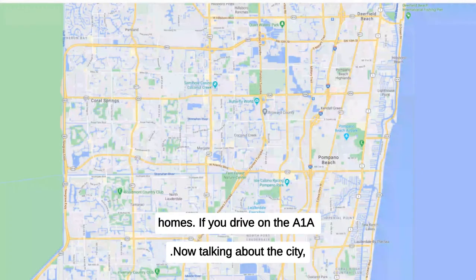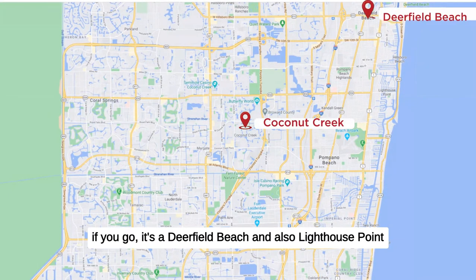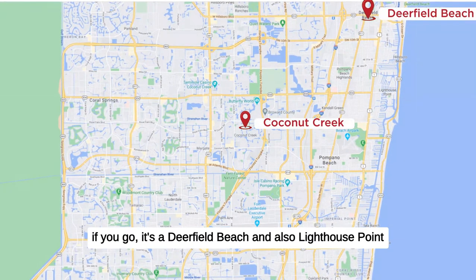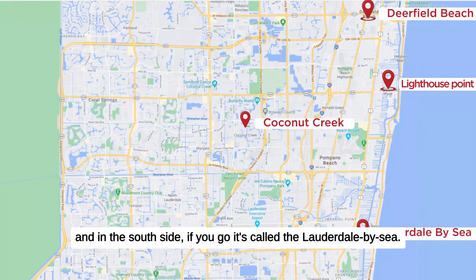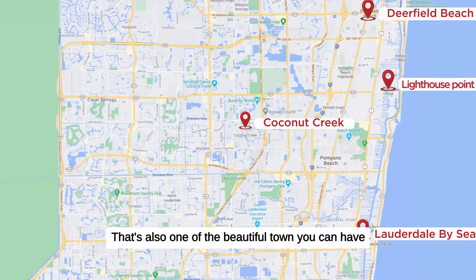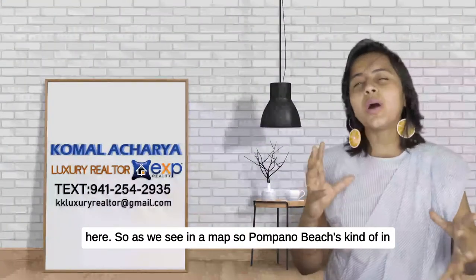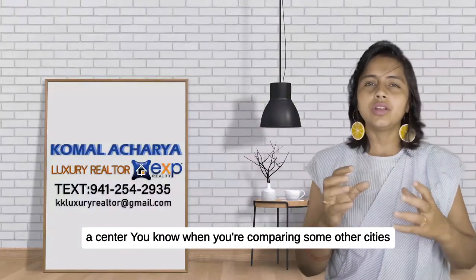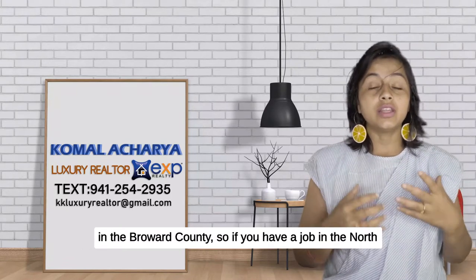Now, talking about the neighboring cities, the west side of the town is Coconut Creek. On the north side, it's Deerfield Beach and also Lighthouse Point. And on the south side, it's Lauderdale-by-the-Sea, which is also one of the beautiful towns you can have here. As we see on the map, Pompano Beach is in the center when you compare it with other cities in Broward County.